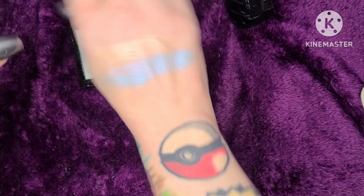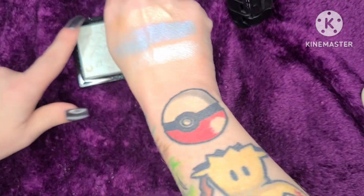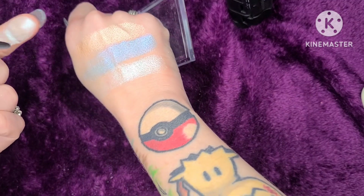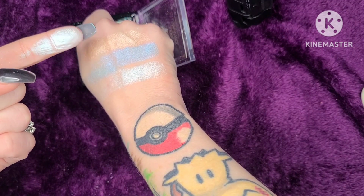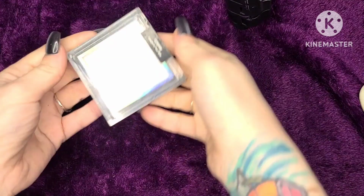And it's pretty too. To be honest, I don't reach for these very much, but I have them because I don't have a huge collection, you guys. I don't know how many I have. I'll count them at the end. But it's really pretty, and actually I should use this one more because that's gorgeous.